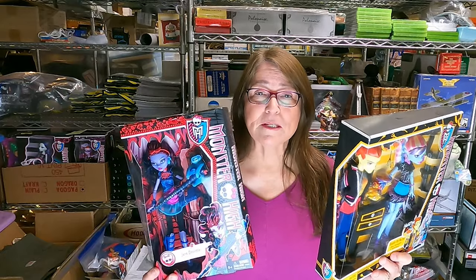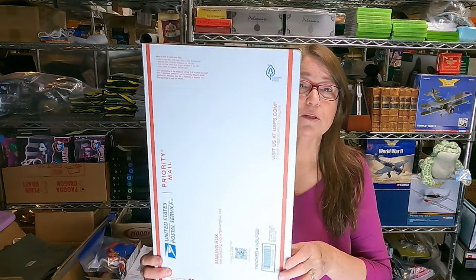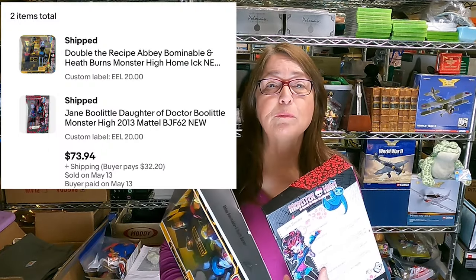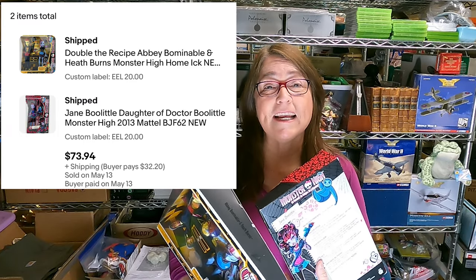So this one person bought both of these. And typically, when somebody just buys one, I just ship it out in a side loading priority box. And they fit in here very well. I've never had one damaged. This is not a flat rate, this is just a regular box that you get for free. So they've been working out really well in these boxes. So it's been really easy. But because there's two of them, I'm gonna have to do just a regular size box. So like I said, I paid $20 a piece and I sold both of them for $73.94.